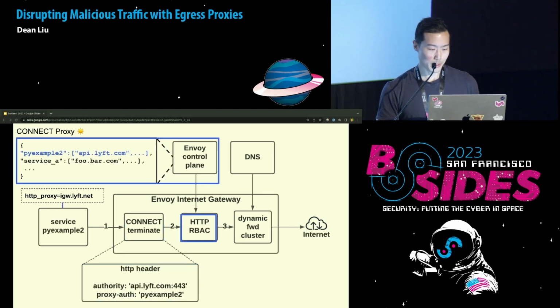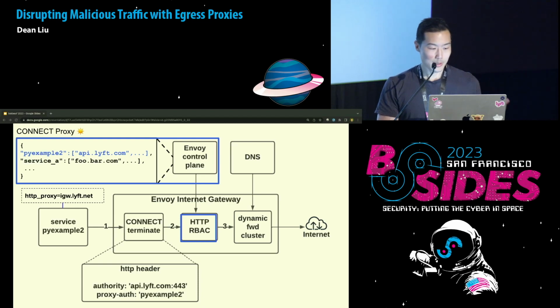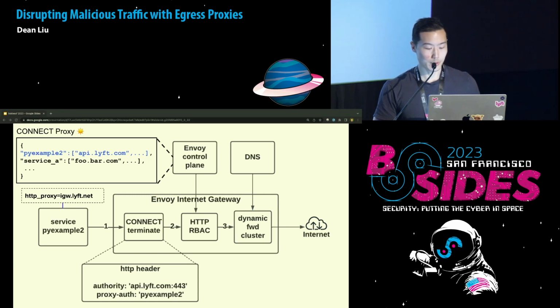We pass this information into a layer 7 HTTP RBAC filter. This filter has a dictionary mapping of all our allow lists. It's going to look up Python example 2, grab the allow list, and if it's in there, allow that traffic. If it's not, we're going to return a 403 and just deny that traffic. In this case, it is allowed. So then we forward it to a forward cluster, which, in Envoy terms, you can just think of as an HTTP forward proxy, make the DNS request, and then forward it onwards to the internet.